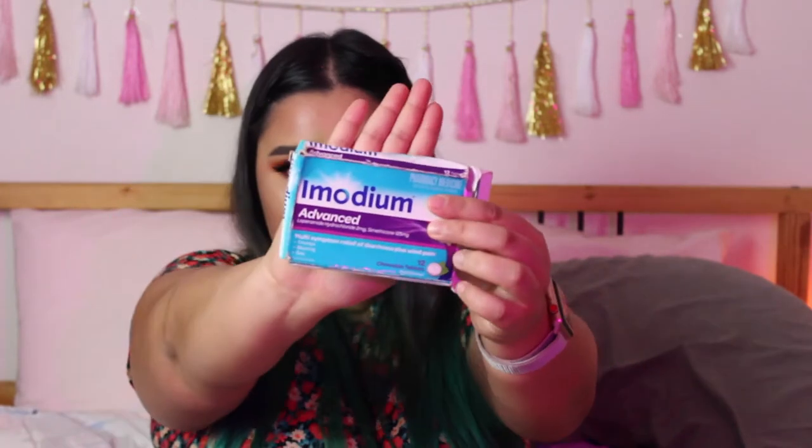What else do we have? I have one packet of wet wipes, and another package of wet wipes, because you never know when you're gonna need wet wipes. Like if you're in public and you do a really bad one and you wanna just wipe your butt. Also related to butt stuff, like just pooping in general, Imodium. These are the chewable kind. They're the mint flavor. These are really good if you are experiencing diarrhea and wind pain.